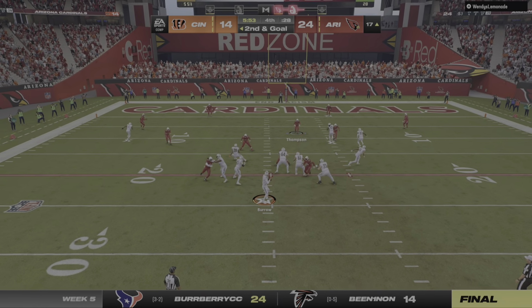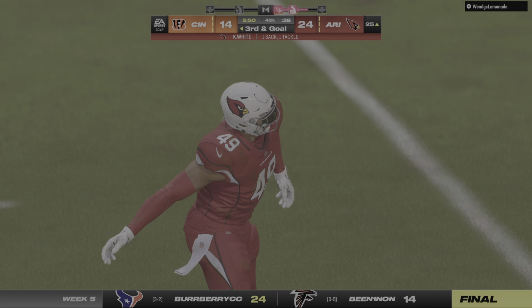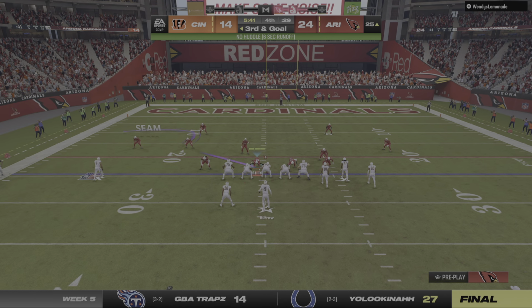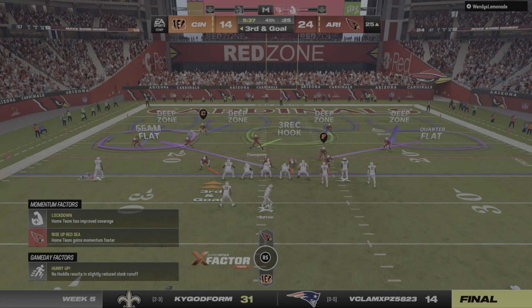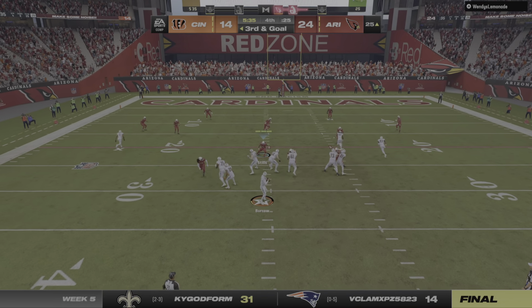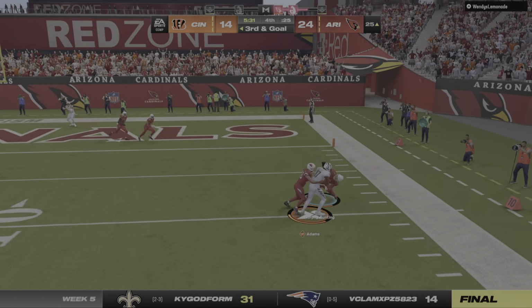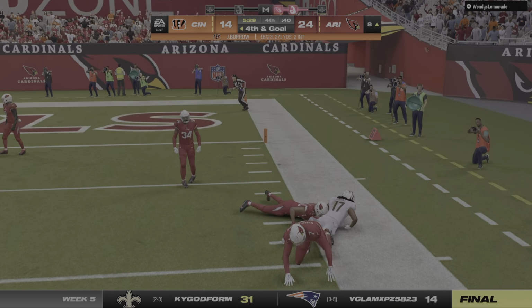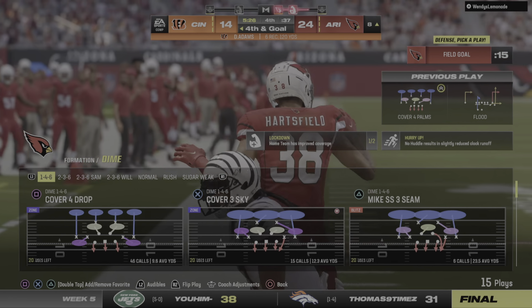Throwing again, it's Burrow, and he's wrapped up. Taken down back at the 25. A lot of tired bodies on that field, but this is a big play. 3rd and goal. Out of the gun, it's Burrow. Caught on the right side by Adams. A big play, but still not enough. Leads to a 4th and goal.